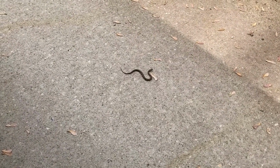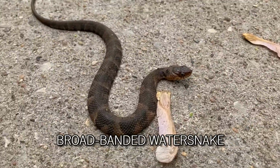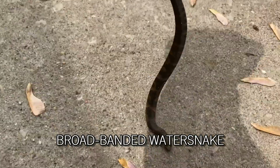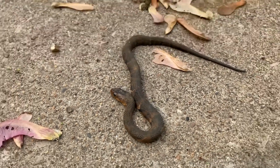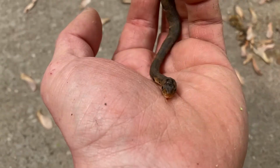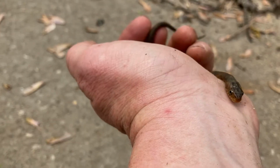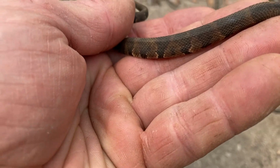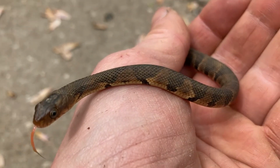Look at this little guy. Hi there. Oh, hi there. Little broad-banded water snake. I know, you're big stuff. Get in the sunlight. Oh, come on. Yep, that is a cutie. See those kind of faded markings that kind of bleed into each other.